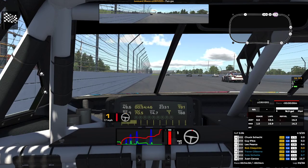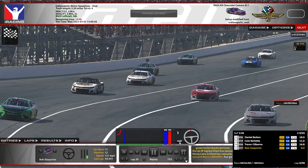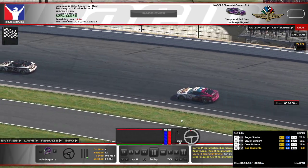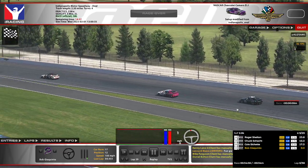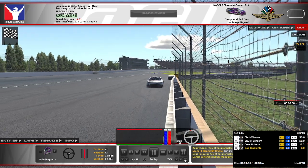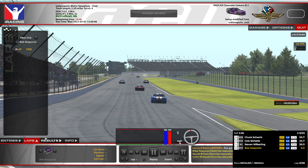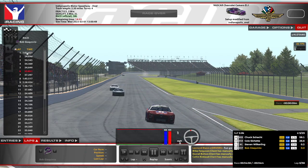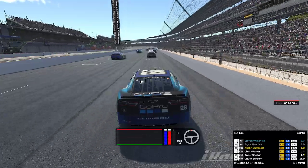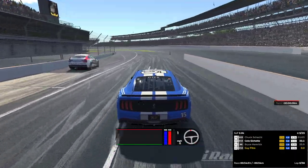All right, we'll stop here. Let's see how bad my car looks. You know what? Doesn't look that bad, all things considered, from this angle at least. Not too shabby. Let's see what happened here. First incident, 28. Blinks. 15 started from the pits.